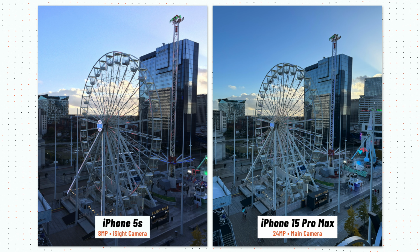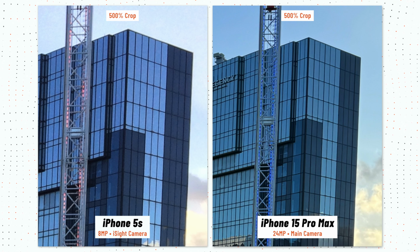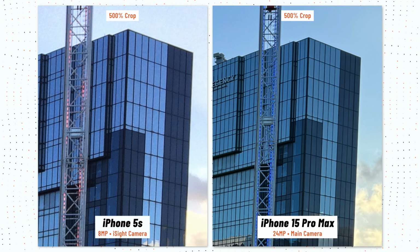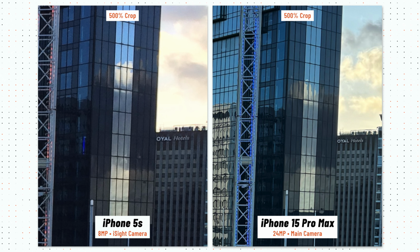In this low light shot, we see way more detail and sharpness from the 15, which captures 24 megapixels from its 48 megapixel camera, and much more noise on the 5S. You can really see it on the glass here in the background. And again, it struggles to capture the full dynamic range of the scene with the sky overexposed at the edge of the frame.